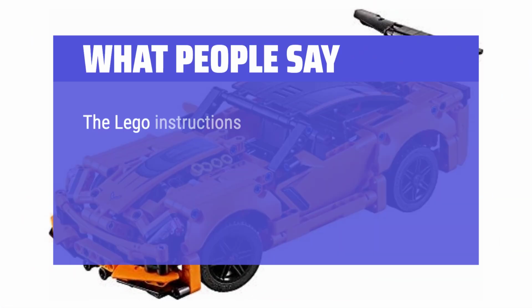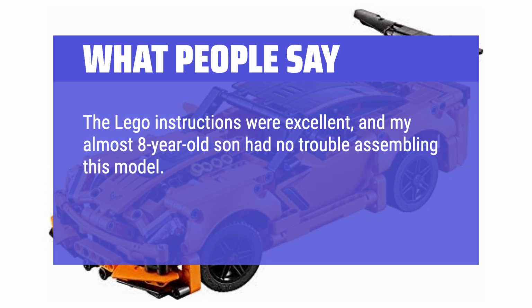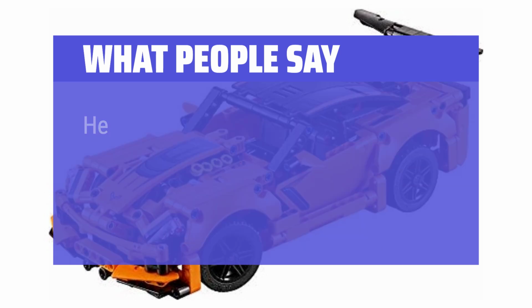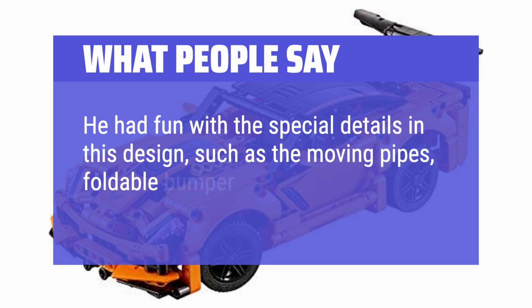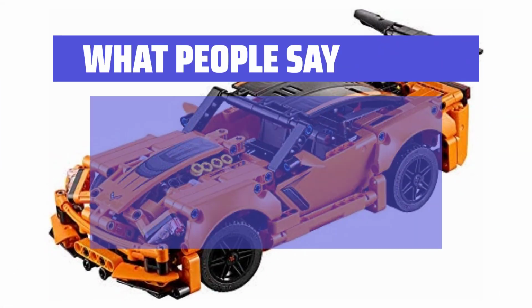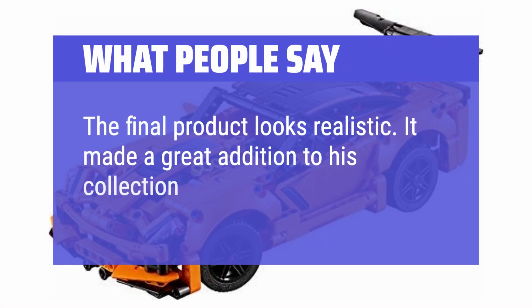What people say: The Lego instructions were excellent, and my almost 8-year-old son had no trouble assembling this model. It's a bigger car and it took him 2 days on and off to complete it. He had fun with the special details in this design, such as the moving pipes, foldable bumper that goes up high, and shaped roof panels. The final product looks realistic. It made a great addition to his collection of Lego cars.